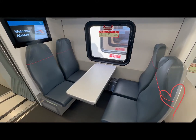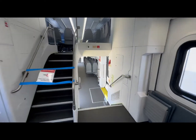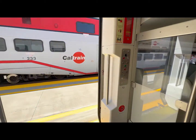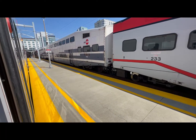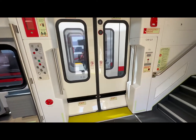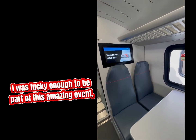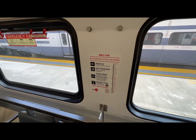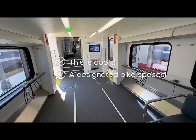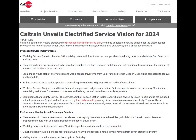Get over there on the train. Walk the train. According to the website, here are some highlights in the vision for 2024.